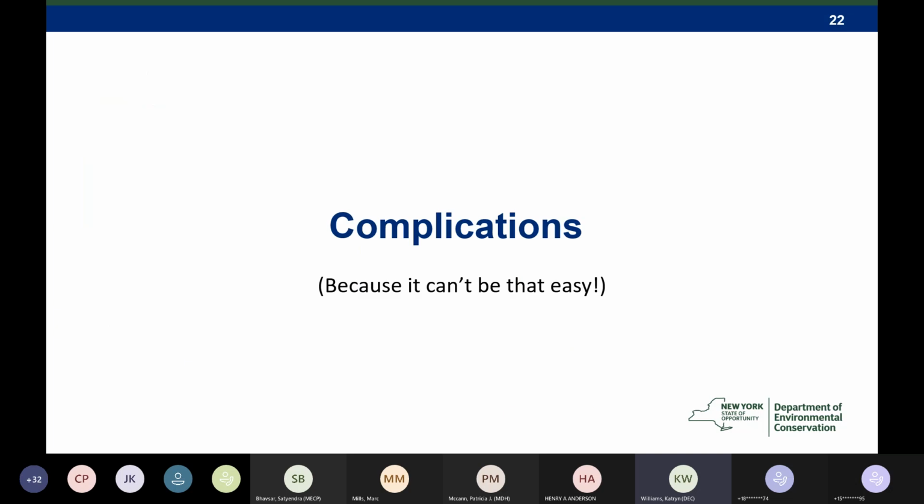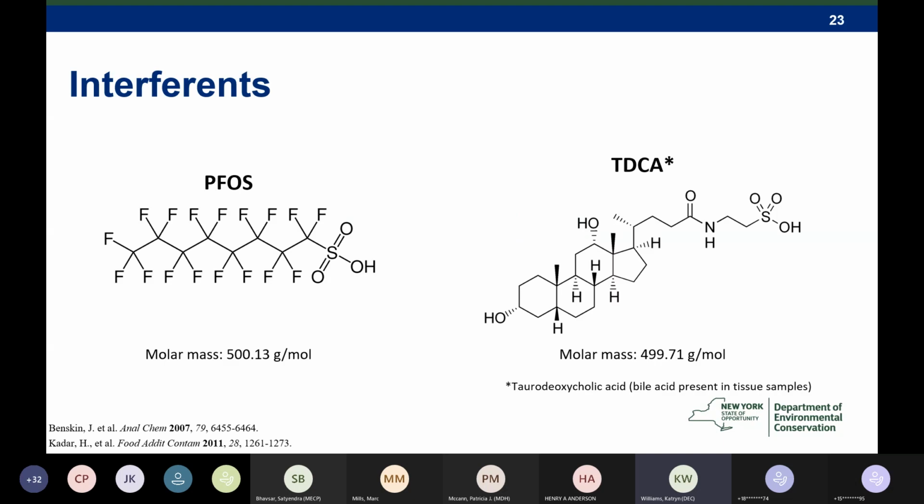So as we get to this point, it is not nearly as easy as it appears. I spent 2 years working on this method. It likely would have been easier, but of course there always are complications when you're doing method development. The first one that I will mention is interference.